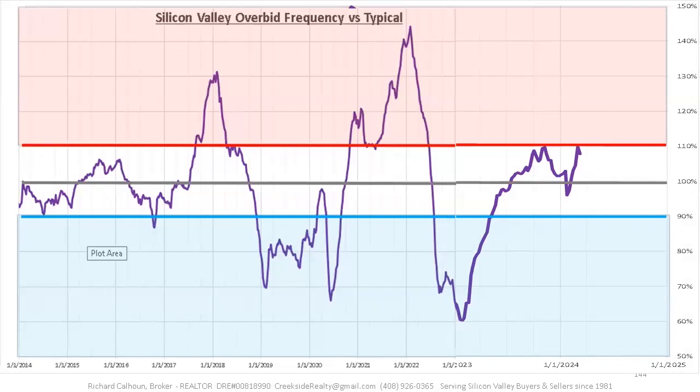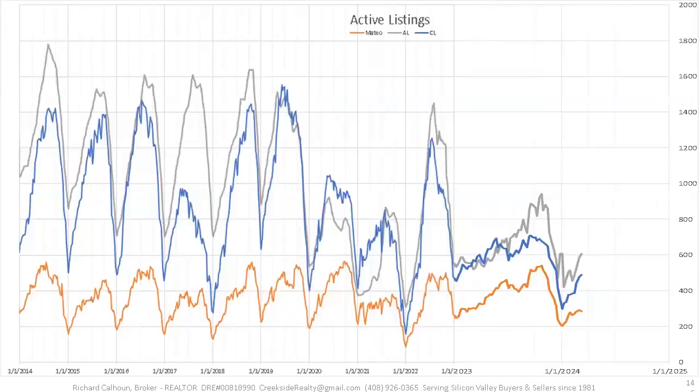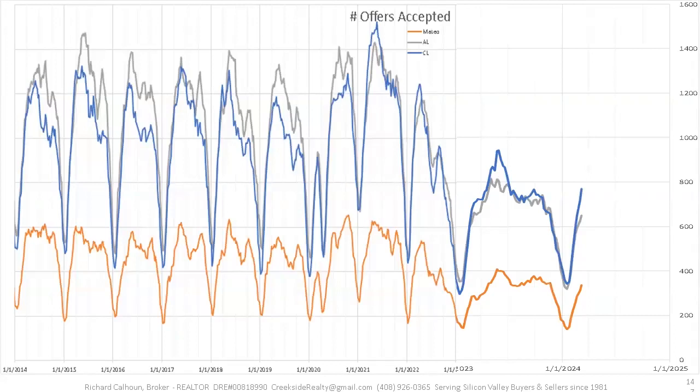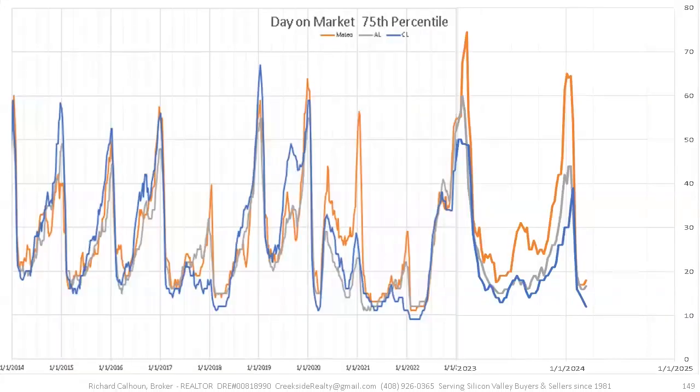I also look at simply the components, the active listings. I compare that number of active listings currently to the 10-year median. I look at the number of offers. I compare that to the 10-year median. I do the same with days of unsold inventory. In fact, I was the one that introduced days of unsold inventory, and that's the speed of the marketplace. And I simply look at the raw count. Basically, roughly speaking, anything that sells with a days of unsold inventory of less than 6 weeks is a strong seller's marketplace. Over 11 weeks tends to be a strong buyer's marketplace. So you can look at each one of those metrics individually.